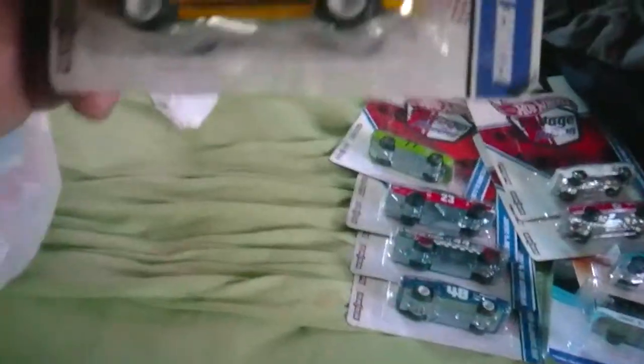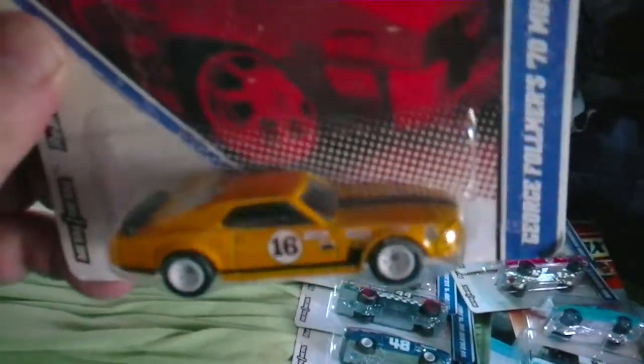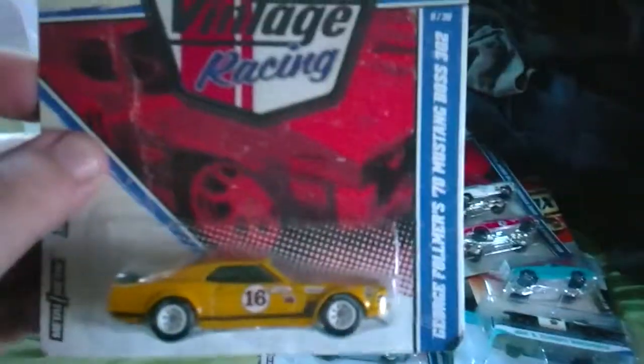They are hard to find now, because most of them are gone, and this is George Fulmer's 70 Mustang Boss 302. This is another Trans Am car. I don't remember who it was that drove the other one. There was two of these. One is number 15, the other is number 16, and Hot Wheels makes them both in this series this year. And I'll have to look it up. Dan Gurney may have driven that one. That might have been his car for 1970, but I don't remember. It might say on the back. It doesn't. Okay. But this is a very cool find too. I'm happy I found this.